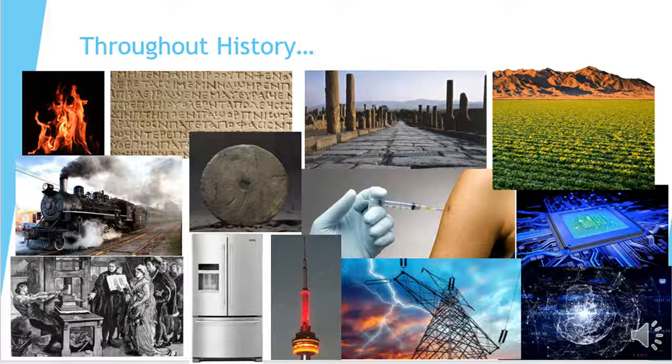Electricity, it's so important in our current life, but it enabled a lot of revolutionary things back when it was invented as well. And then microprocessors and the internet. Microprocessors enabled the computing power that we have now in our computers and our cell phones, and the internet made information readily available at our fingertips, at all times.